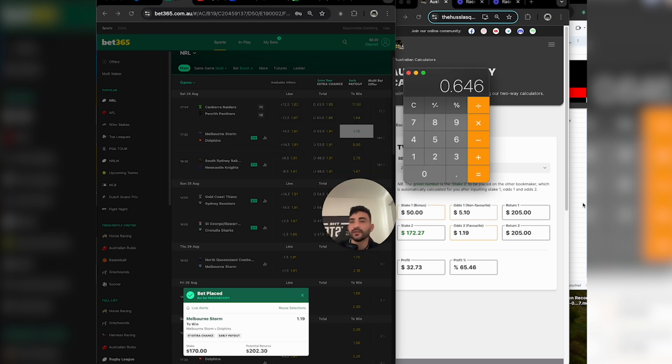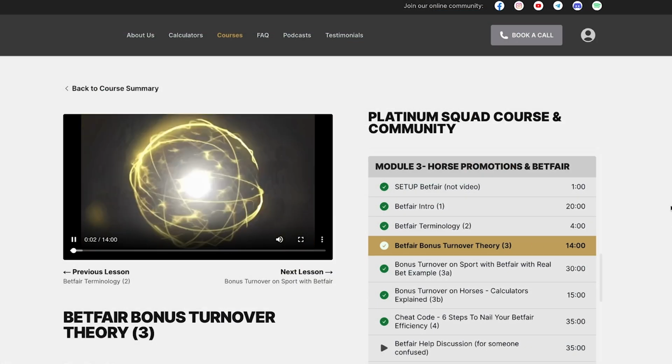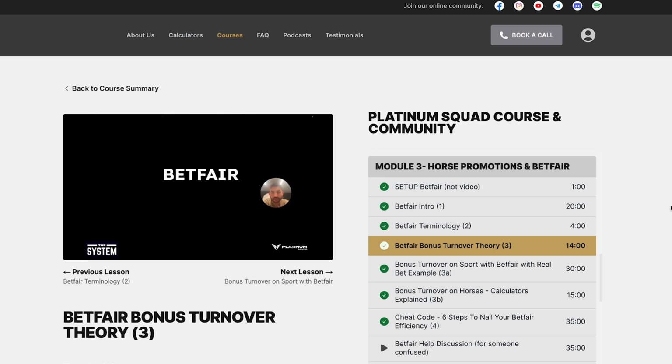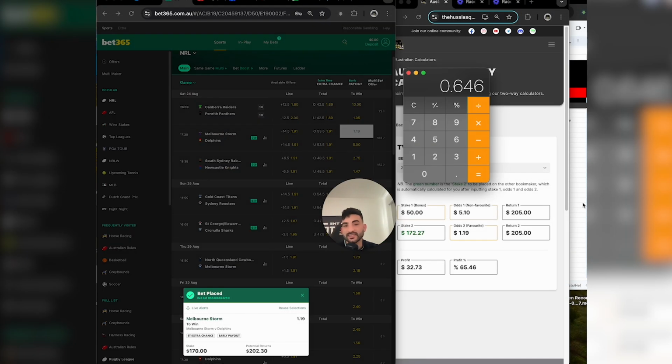Now, I will say that if you're not a Platinum Squad member and you don't know how to use Betfair, this method will eventually get you undone because you'll get banned, because the bookies know this is rookie behavior. You can turn any bonus bet over like this. However, if you're a Platinum Squad member, you'd be turning it over on Betfair on horses, much more complex. We have over 4 hours of videos on Betfair alone. In fact, it's closer to 8 hours now, and many tutorials showing you how to do this. You should be aiming towards 80% at least if you're a Platinum Squad member. And if you're a mentorship member, you'd be turning over at 100 with way more advanced methods.